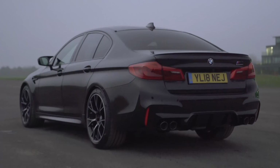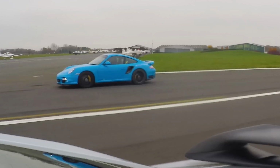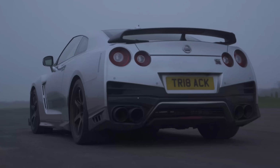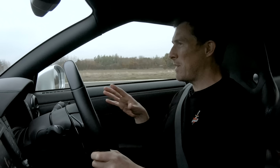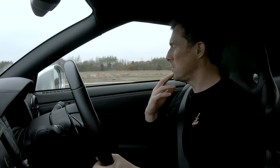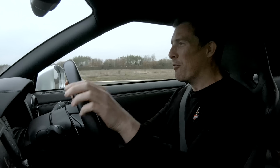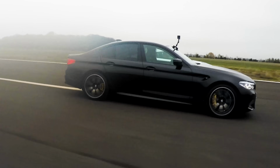That BMW's got some torque, you know, 750 Newton meters. That Porsche though, it has 1,000 Newton meters. This GT-R has 830 Newton meters. Weighs about 1750. So lighter than the BMW and with more torque, yet it was very level. I wonder if that BMW is doing more power and performance than the numbers suggest.